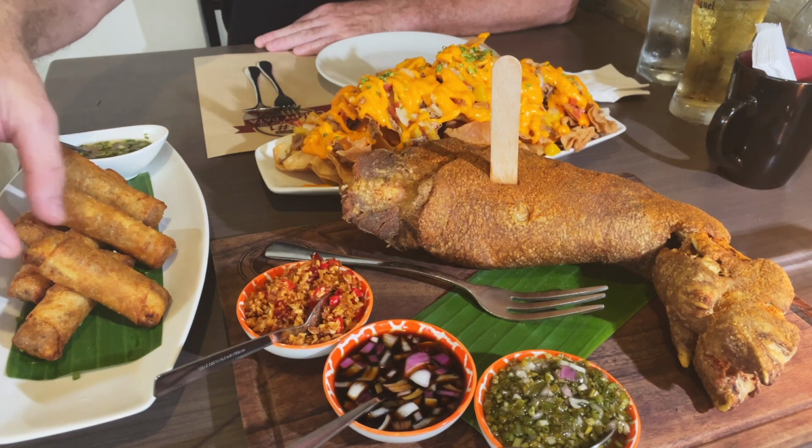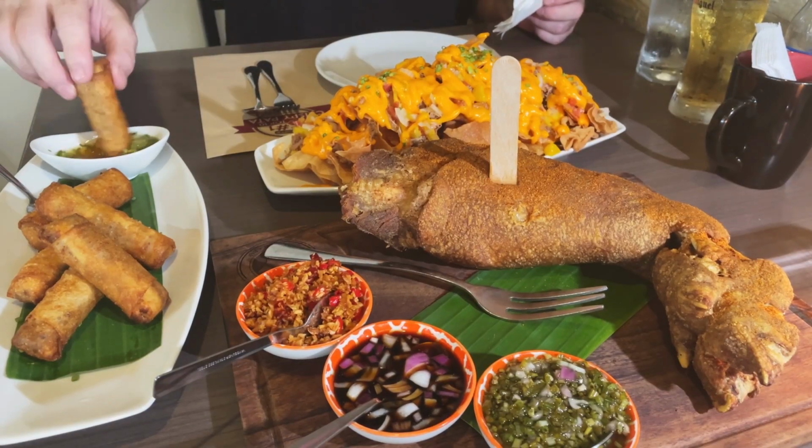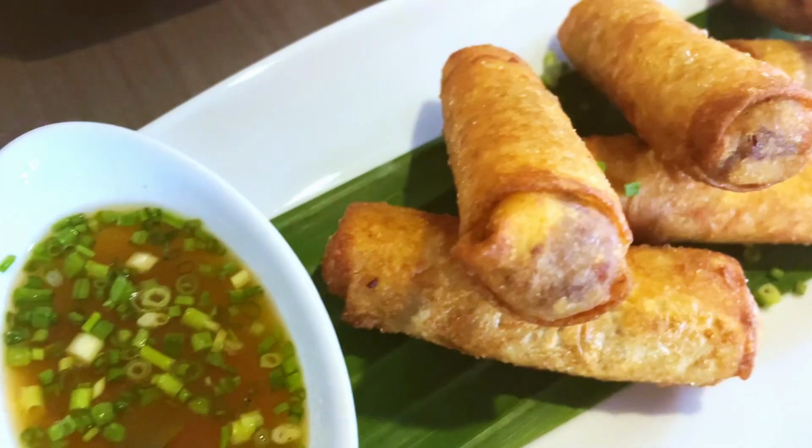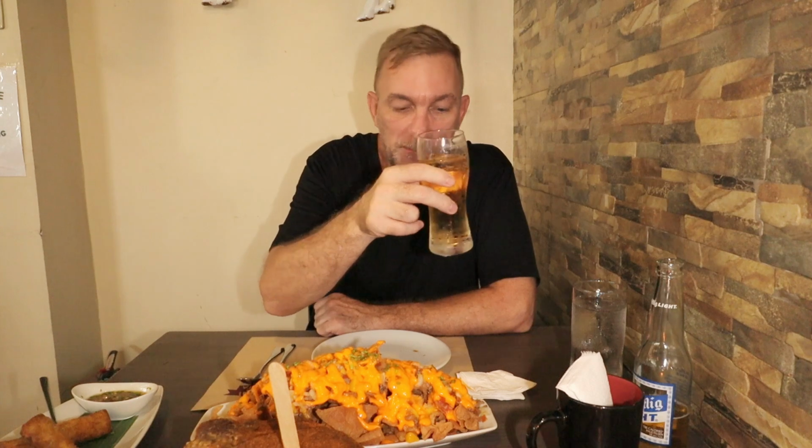There's also here a Lumpiang Baboy that they offered to me from the kitchen. So let's start with one of those to see how it is. Lumpiang Baboy. Oh, get out of here. It's all wrapped in a wrapper, deep fried. What's not to like about that? Oh, wow. You guys are gonna make my cholesterol go through the roof. And to top it off, I'm gonna wash it all down with a San Miguel. Let's try these nachos.